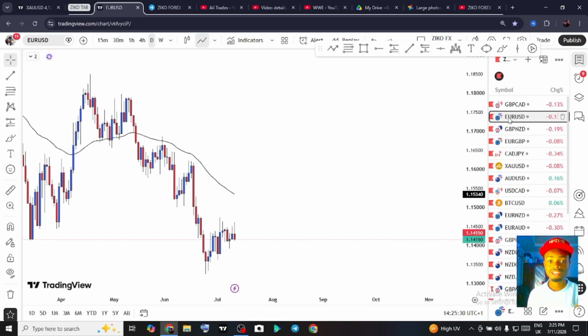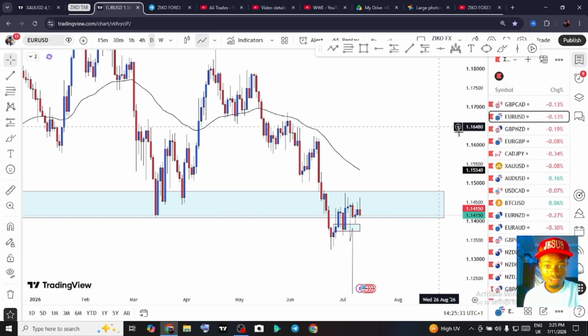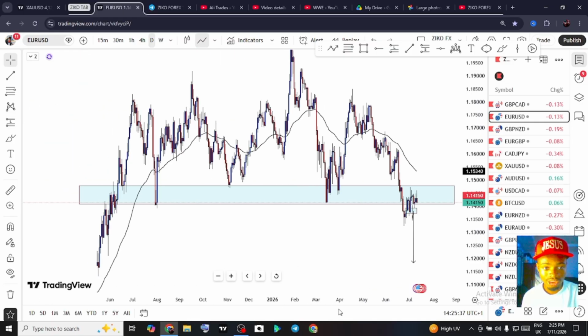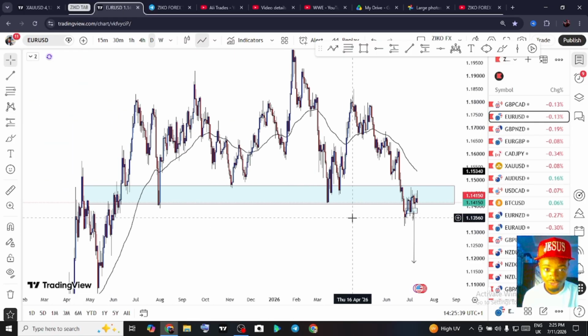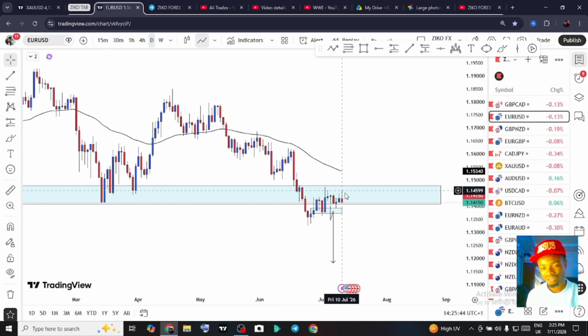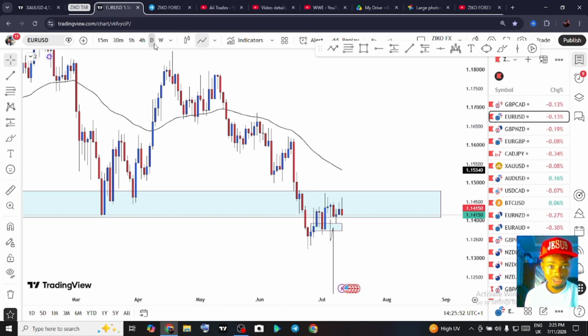EURUSD, the next pair. I'm still paying attention to EURUSD. I'm expecting market to sell, right? So let me show you exactly what we are looking for. Daily time frame, we have a very strong area of interest, right? Last week, I've been waiting for market to sell, but it's pretty much still consolidating around area of interest and it's still rejecting area of interest. For now, I'll continue to wait until I see the price action I'm looking for, right?